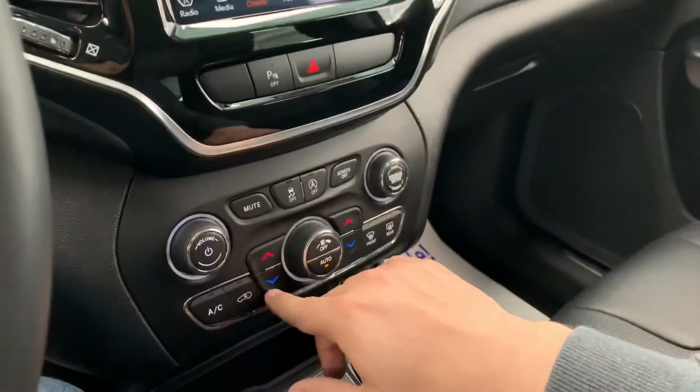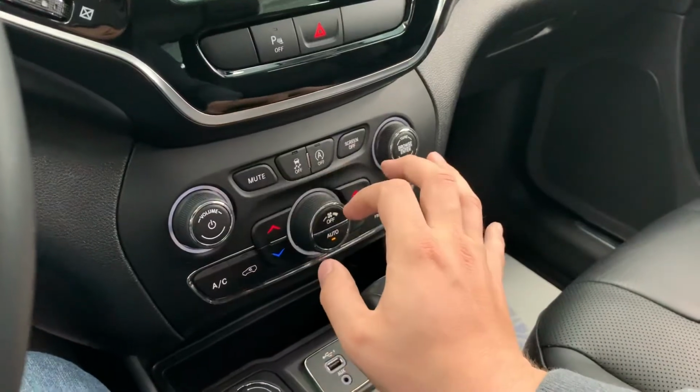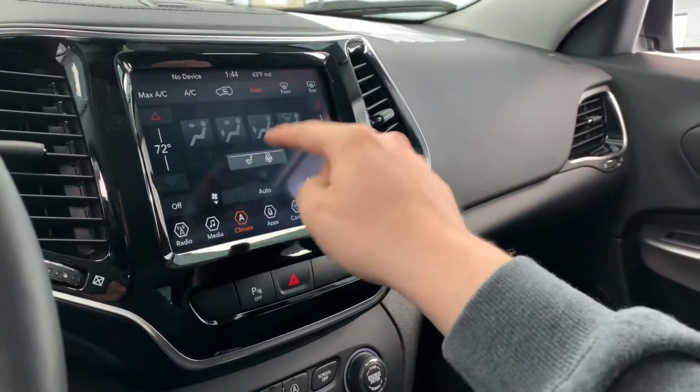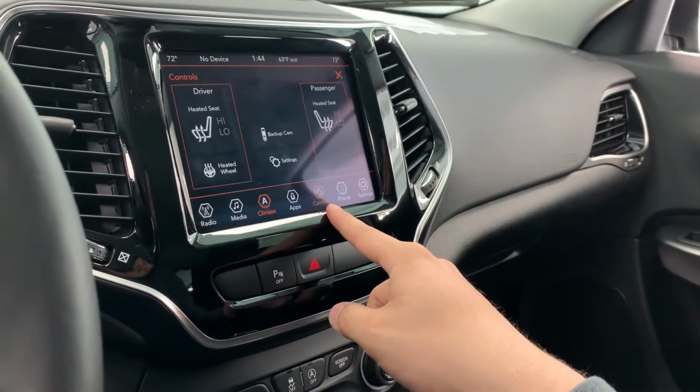It's worth noting that these controls are actually duplicated down below in physical buttons. Whatever makes you feel more comfortable, you can either use them down here or you can use them up here. From the climate area, you can also access your heated seats and steering wheel buttons. You can also do that by pressing the controls button.